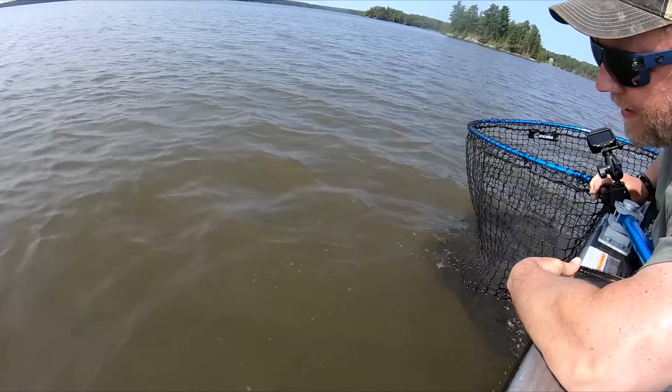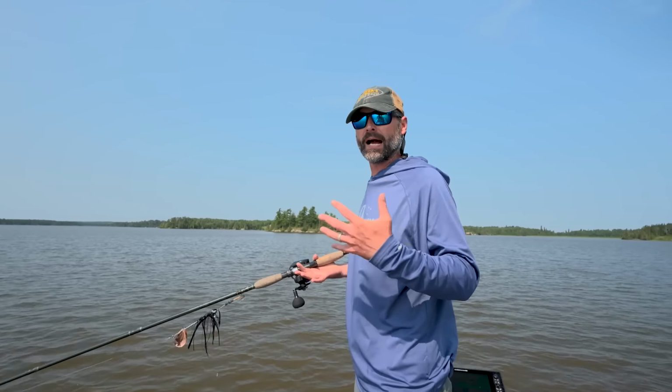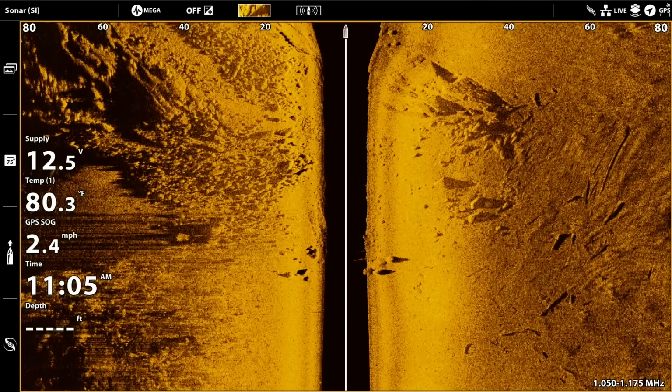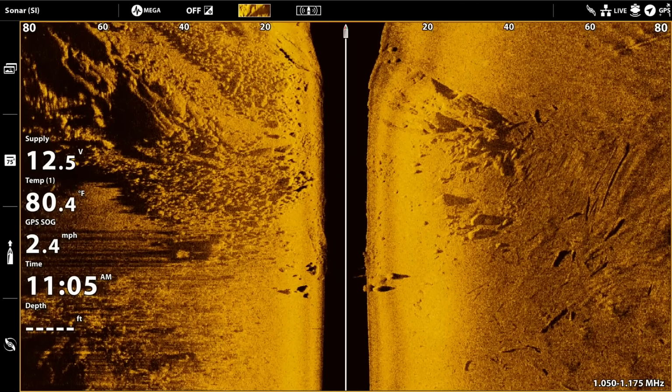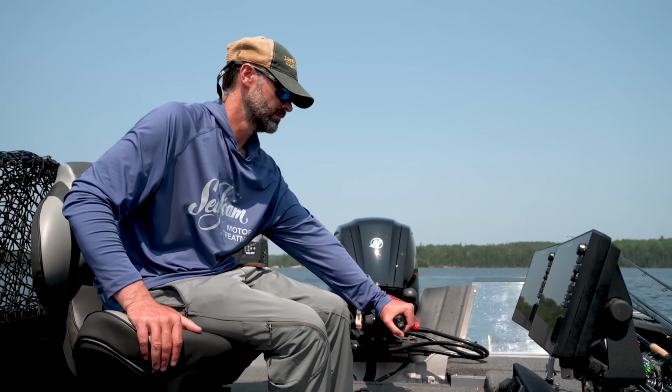That fish Jeff just caught was on a beautiful pile of boulders. And when it comes to finding good rock structure, there isn't a better tool available than side imaging. It really does an amazing job of showing you what the habitat underneath the water looks like. So when we're exploring a lot of these spots, most of the time I'm looking at side imaging.